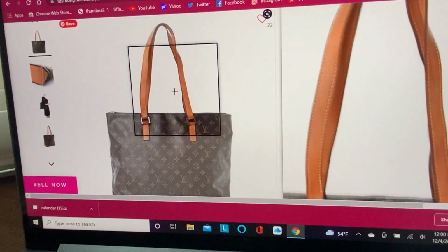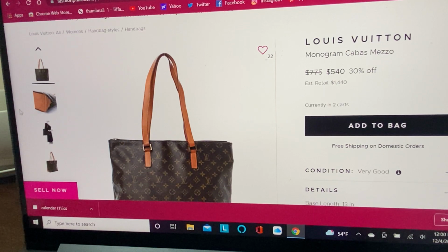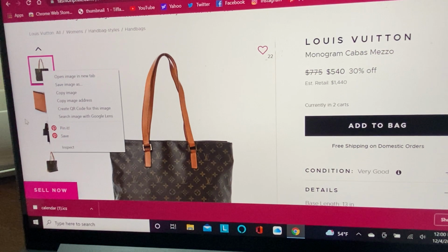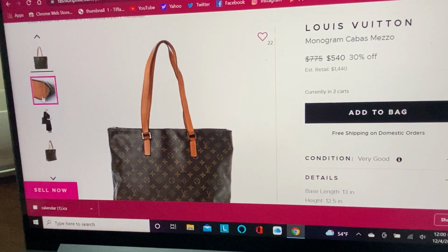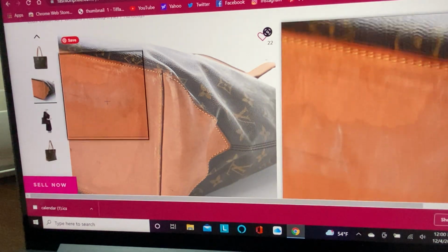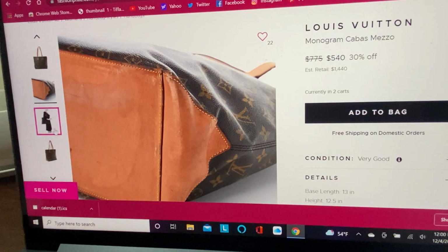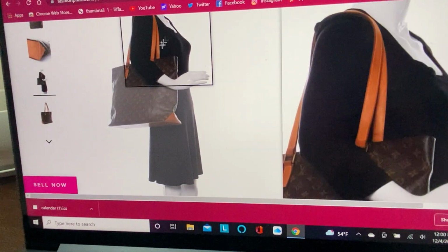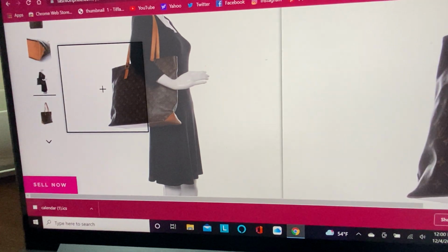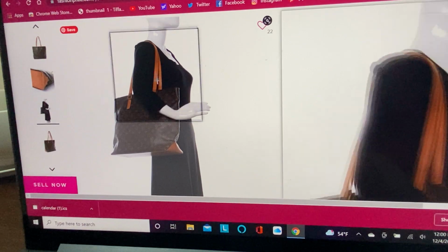This is one other one that I've had my eye on for a long time, the Cabas Mezzo. This is a really good alternative to the Neverfull. If you don't like the side sticking out as much, this is more square. The only thing is it has a full leather bottom, so this leather looks kind of beat up, but it's on the bottom, so it doesn't really matter that much. No one really looks at the bottom of people's bags. And it's going to get dirty anyway, so it makes no difference.